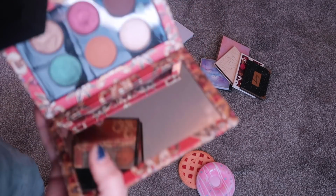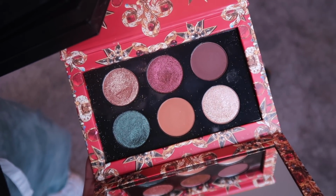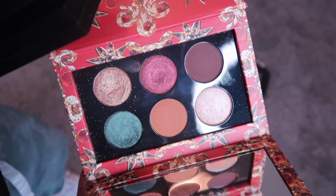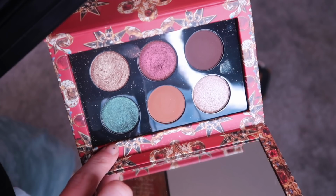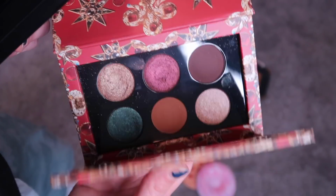I have 2 6 pans. I have this holiday release. This was, I think, the Subliminal palette. I am going to keep this. I love this palette for pretty much all the shades except for the blue shade, which was a bit of a disappointment, but I still really enjoy this palette.